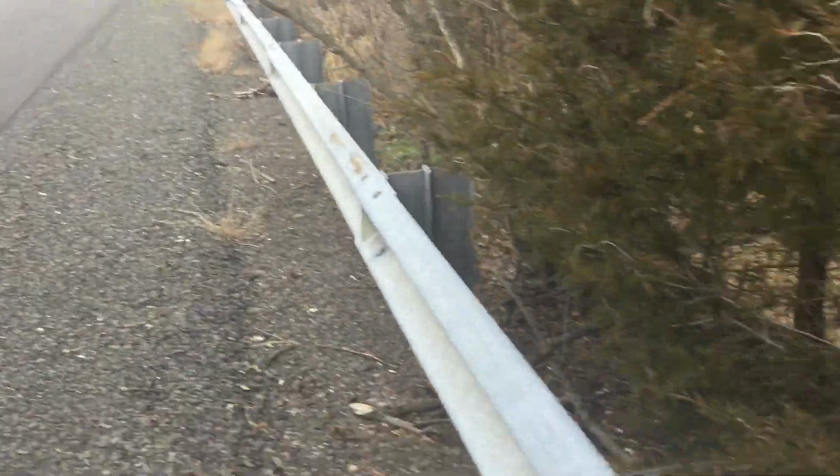All righty, here's the guardrail. Come down here. There we go. Now I can get it to focus. Just sitting there just like that.